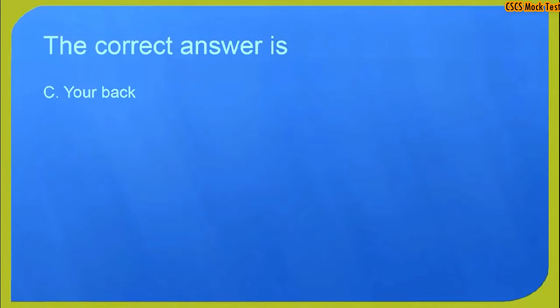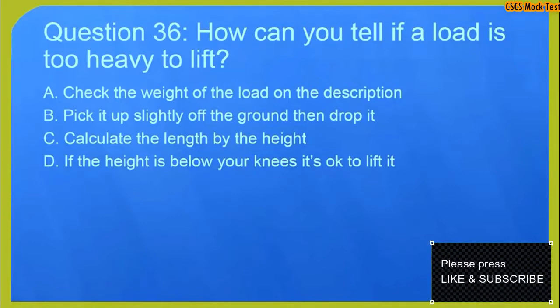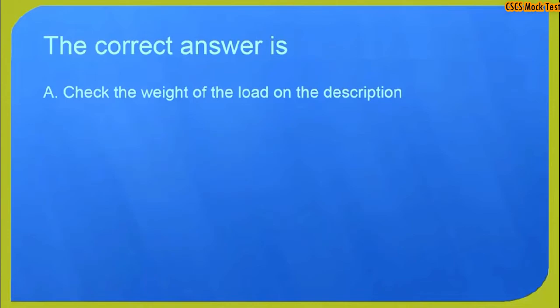Question 36. How can you tell if a load is too heavy to lift? A. Check the weight of the load on the description. B. Pick it up slightly off the ground and drop it. C. Calculate the length by the height. D. If the height is below your knees, it's okay to lift it. The correct answer is A. Check the weight of the load on the description.